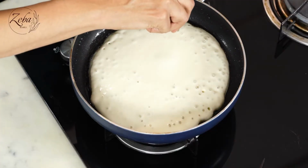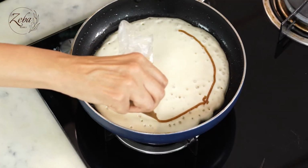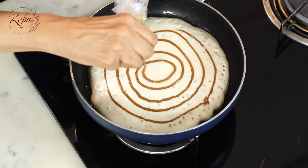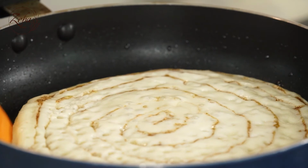So my pancake in the pan has started bubbling around the edges, and this is a perfect time that I need to be adding the cinnamon filling. So the pancakes are a lovely, delicious golden brown on one side only. We have to make sure that it's perfectly cooked on both sides. Let's start flipping our pancake.